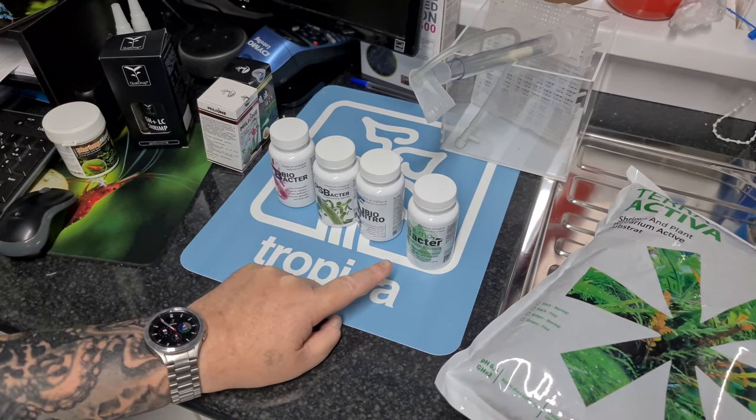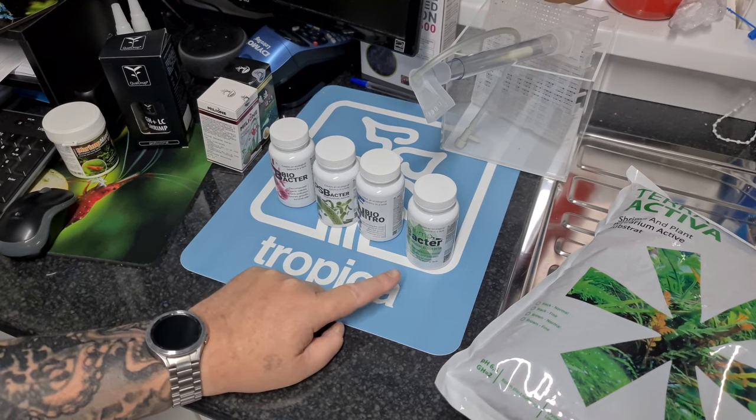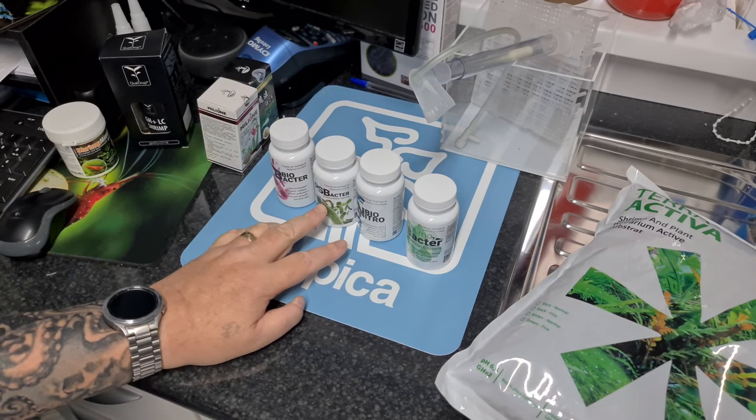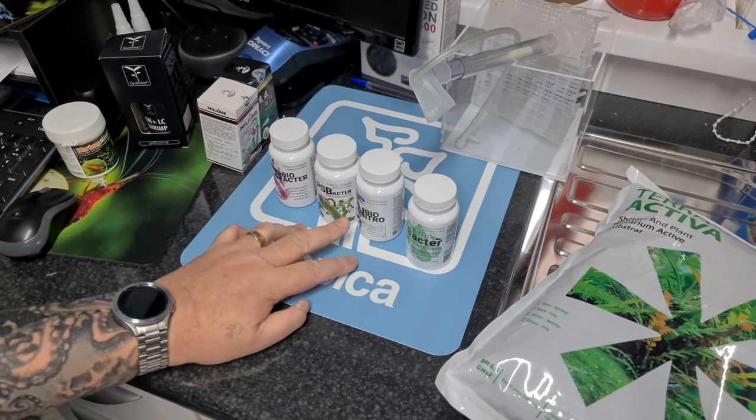It smells beautiful. It smells like a sweet shop. I've used it the first time in the Tropica soil tank and the Blau tank that we've done, and they seem to be working fine. PS Bacter's a photosensitive one.